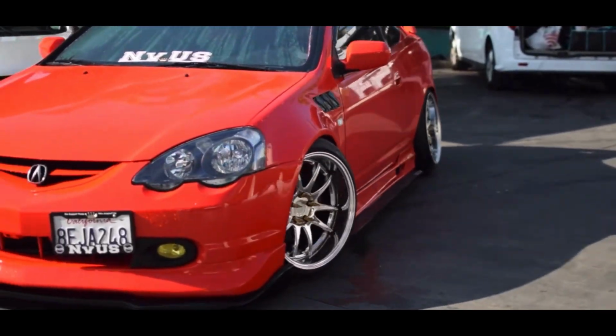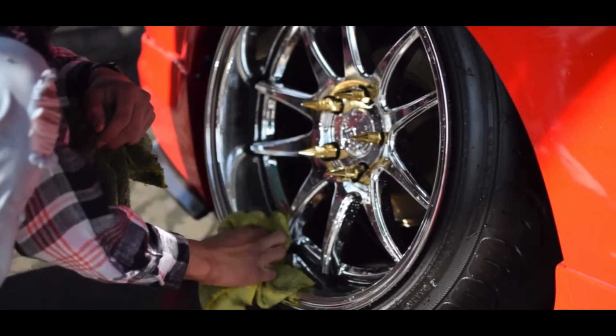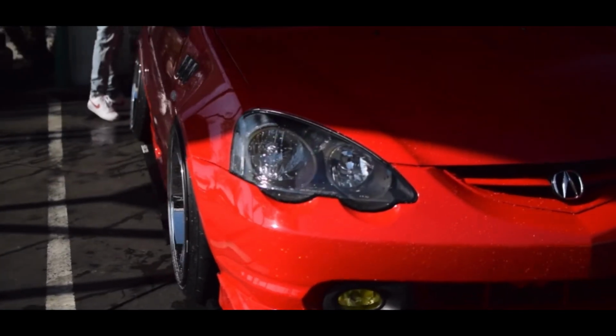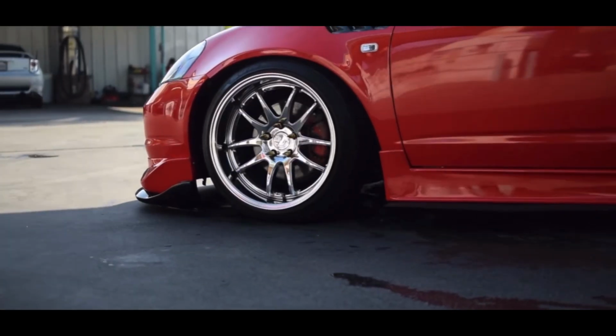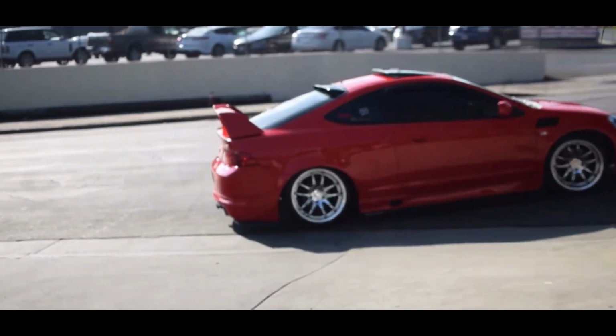Whereas the RSX, I mean, you can get a base model RSX for super cheap. I'd personally go for a Type S just because it's a Type S and Type S's are cool. But either way, the RSX Type S is such an amazing vehicle, and Acura hasn't made anything like it since. As far as coupes go, or just fun little lightweight cars. I mean, the new Integra, I guess, is kind of like that.